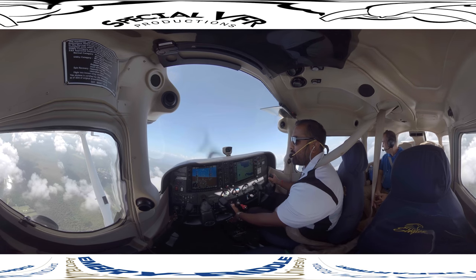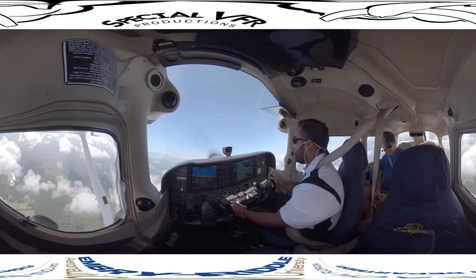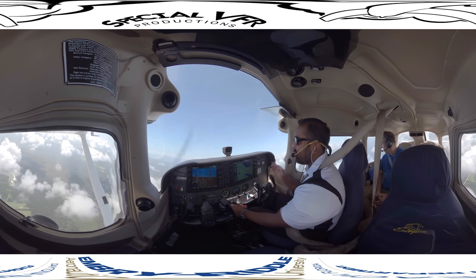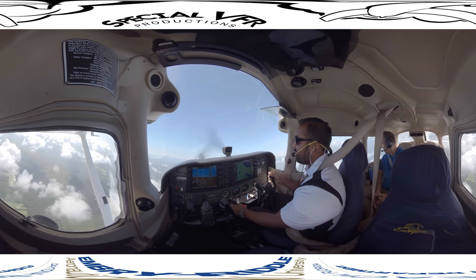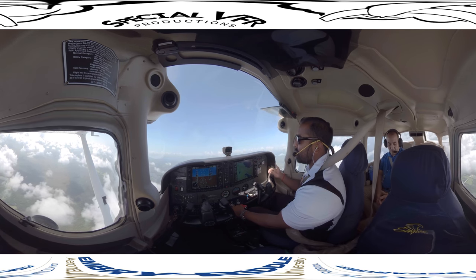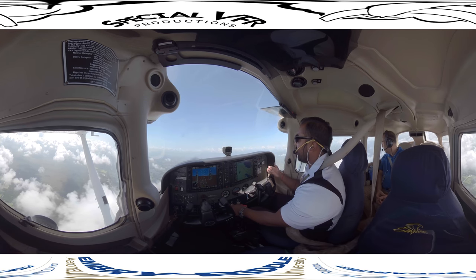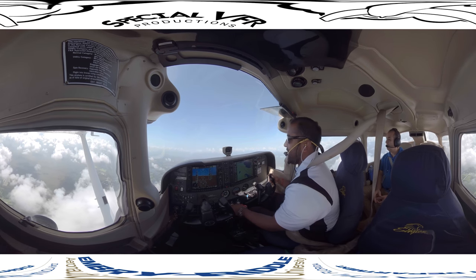For the most part, in these initial flights, you'll be using shallow and medium banks. You won't be introduced to steep turns until you're a little further on and you've mastered the four fundamentals, which are being able to climb, turn, descend, and maintain straight and level flight. Once you've mastered that, your instructor will move you on to more technically advanced maneuvers.